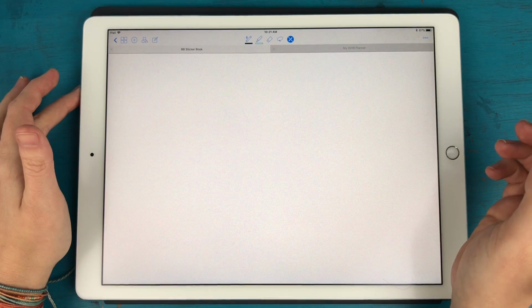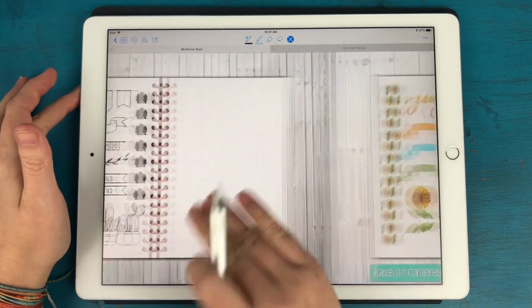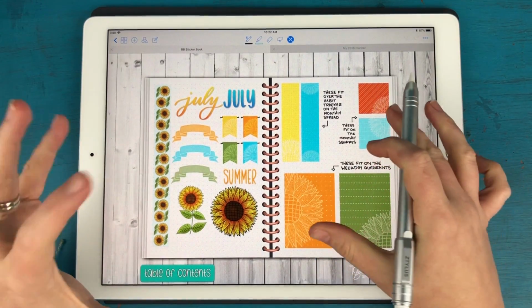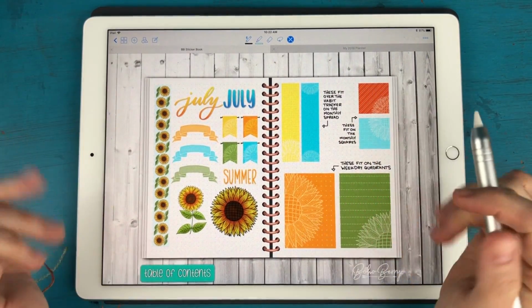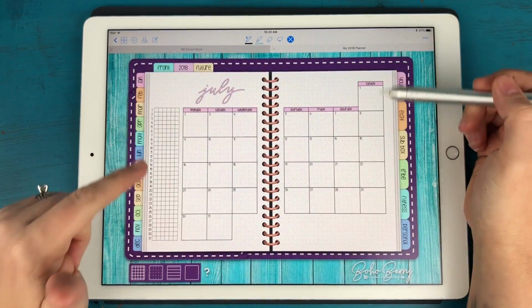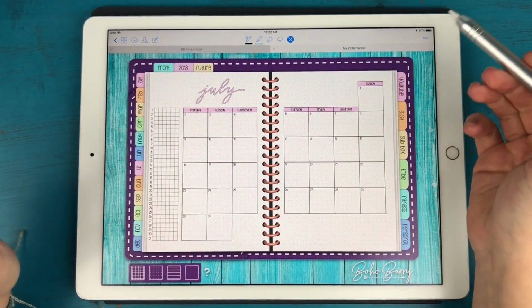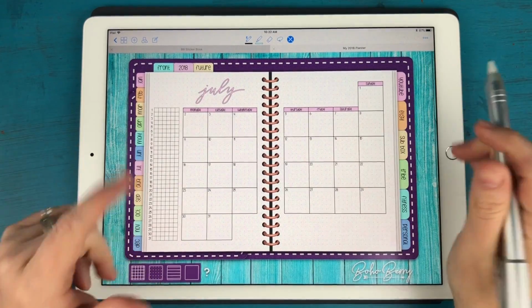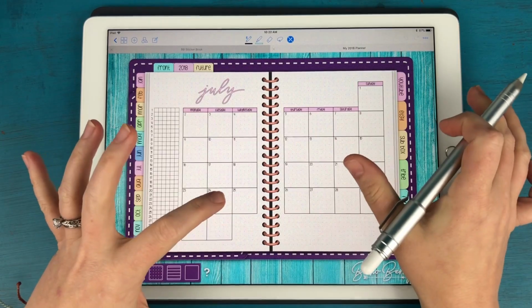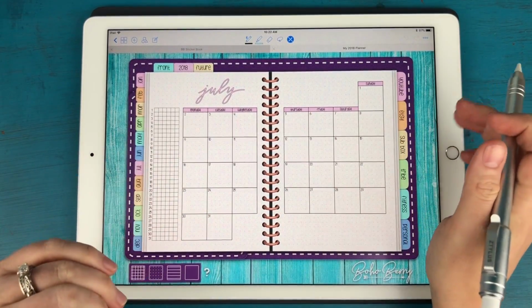Let's see, monthly bundles. This is our July sticker bundle, and I love these bright sunflowery colors for summer. But one thing you will notice is that my July spread is pink. So I want to change that and switch it up. So I'm going to show you how I'm going to do that. The easiest way for me is just to bring this into Procreate and change it up in there.